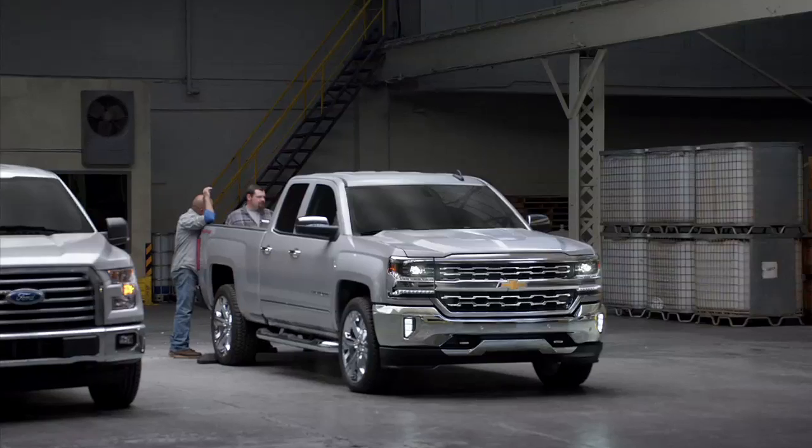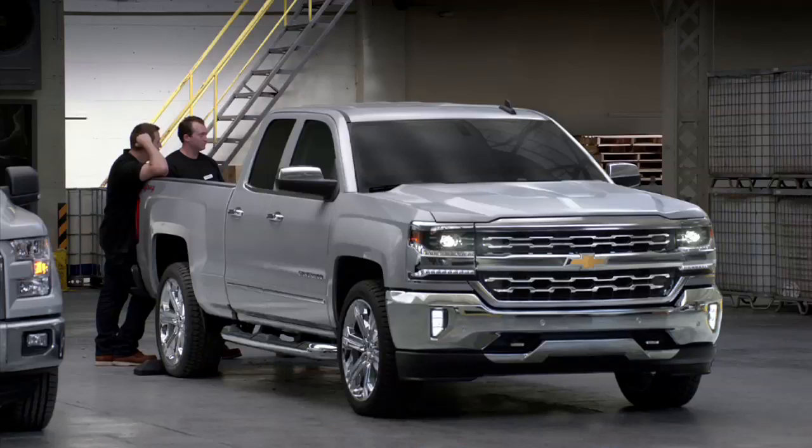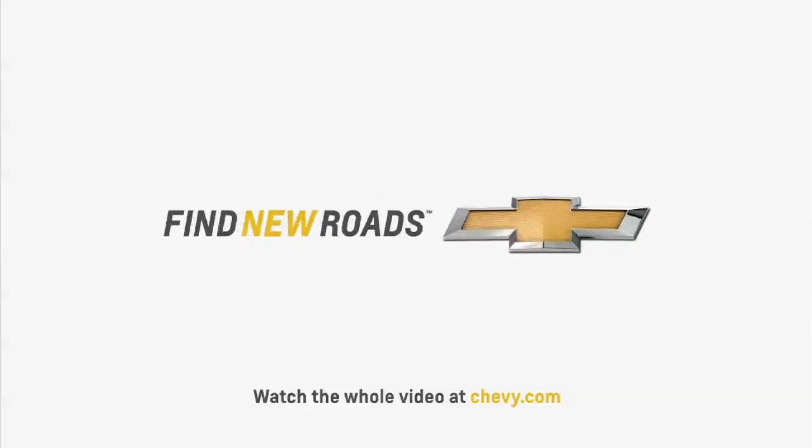Let's check out the Silverado steel bed. Wow. Yeah, a couple dents. I'd expect more dents. Chevy clearly held up better than the Ford.